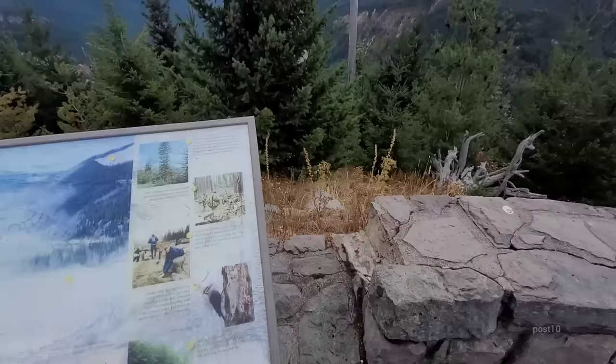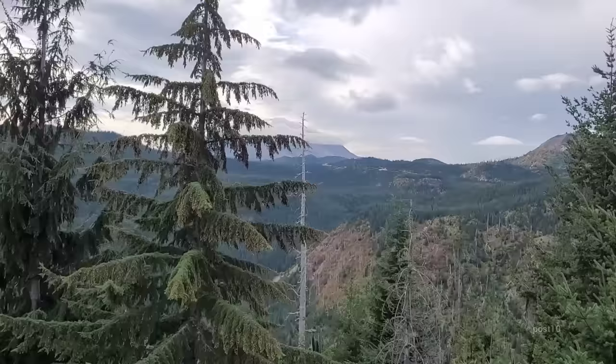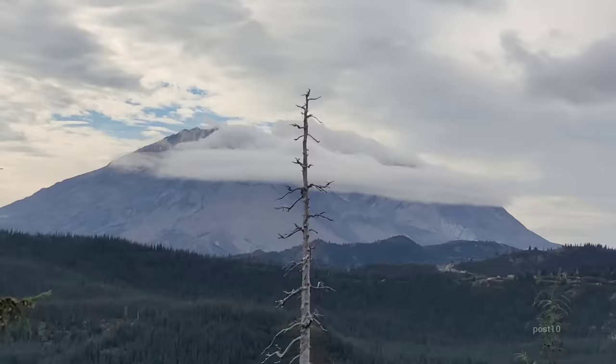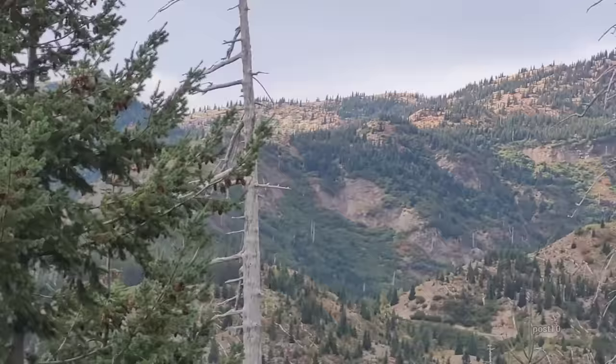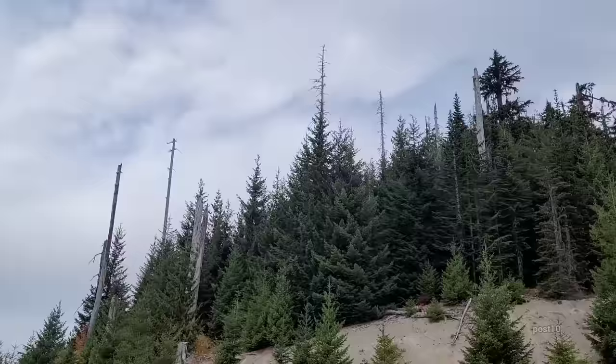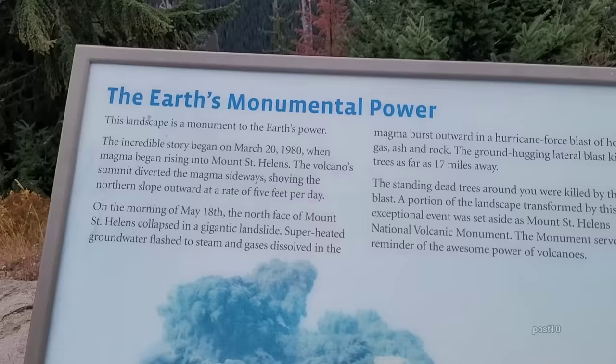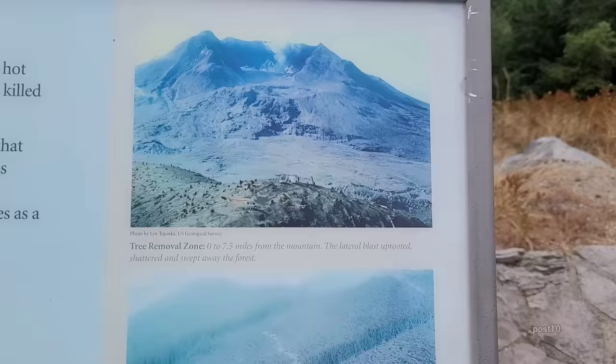Here we are on the other side of Mount St. Helens. Looks really pretty over there with all the cloud cover on the rear side of it. That didn't get destroyed. You can still see all the trees standing high that all got singed years ago. Yep, and here's even a sign about it. When the volcano erupted, it singed all these trees, as you can see here in these other pictures.